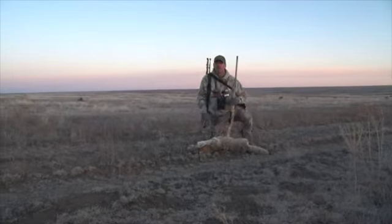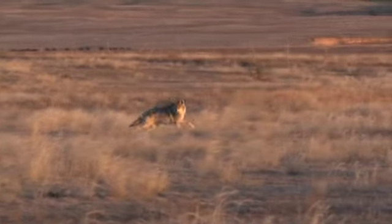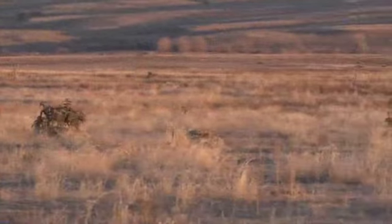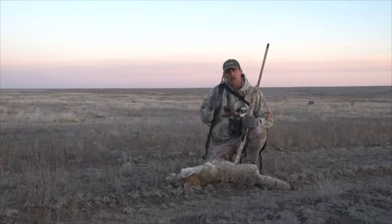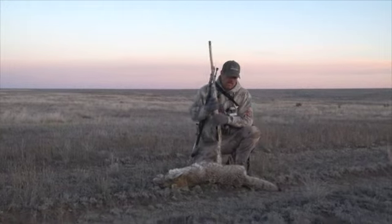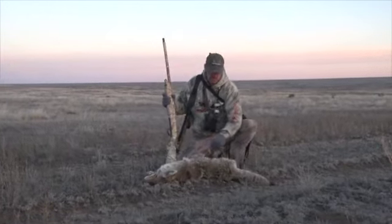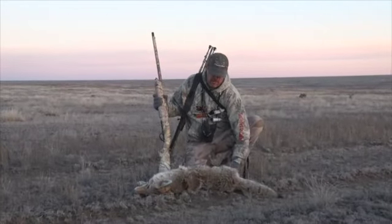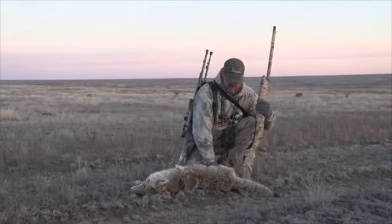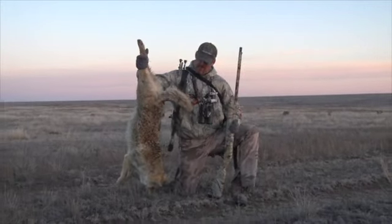Fifty-two steps and just destroyed this coyote. First shot I hit it really good, second shot just put it right down. Made two quick series. Sun was starting to go down. This is absolutely a beautiful coyote. Oh my gosh, look at the mane on that thing, just unreal.